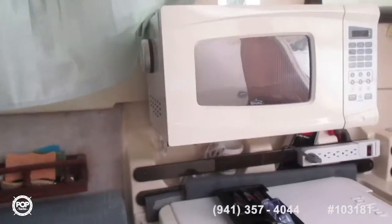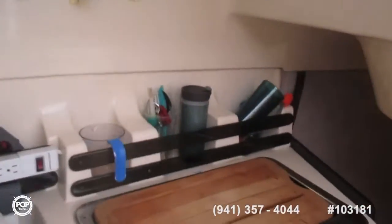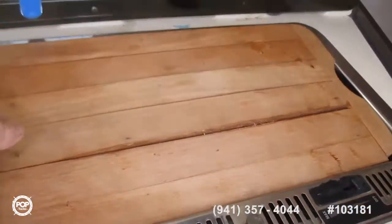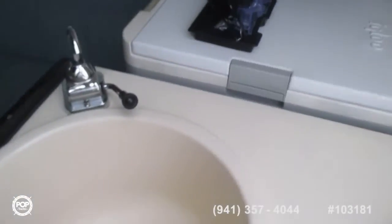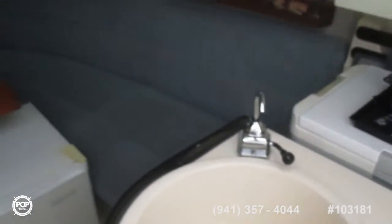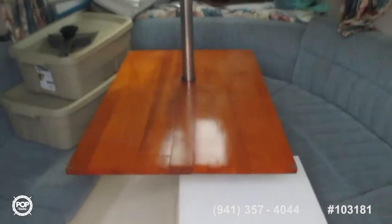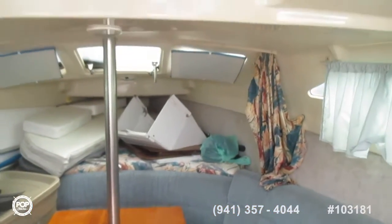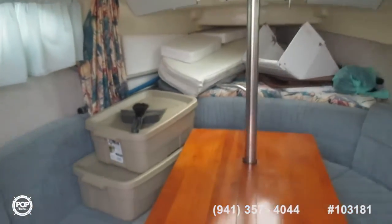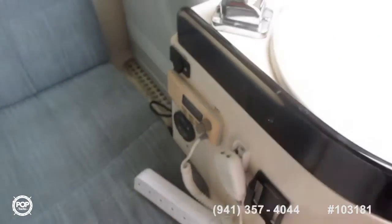Over toward the galley area, microwave, two burner stove, igloo cooler, sink holds 6 gallons, I believe. There's a fridge set here under the table. VHF down here.